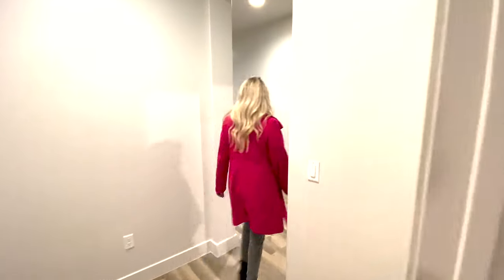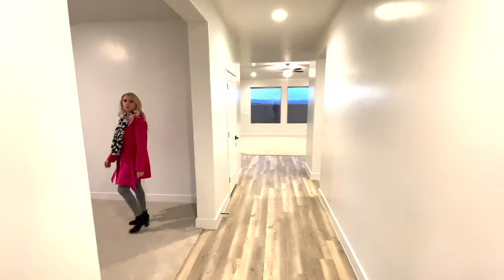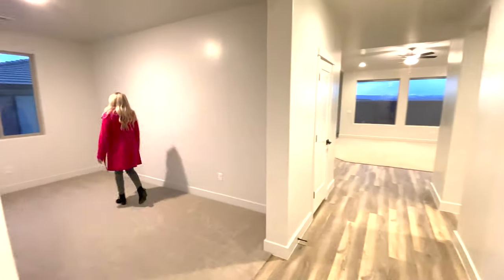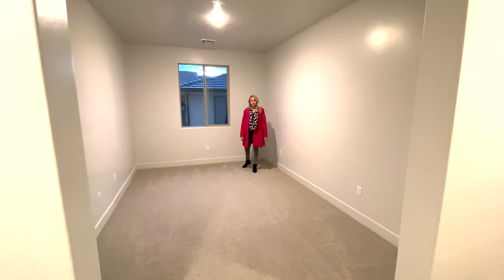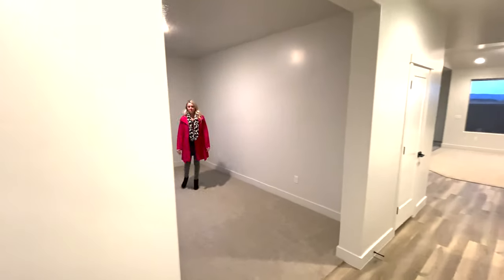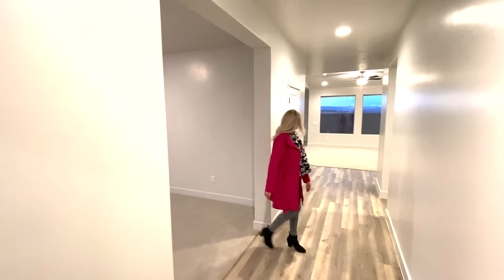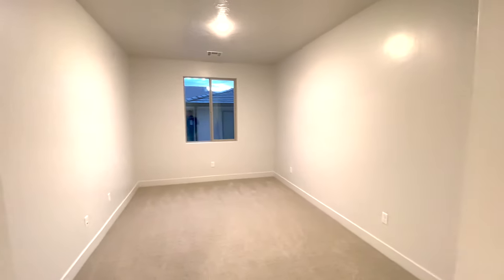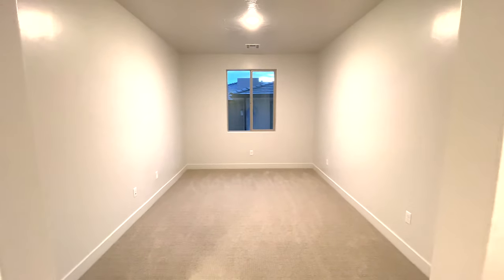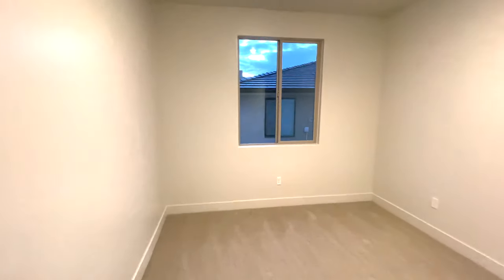So as we head back out into the hallway, this is the third bedroom, den slash office. So this is ultimately the opening that may need an extra doorway. So that would be your two bedrooms on this side of the house. It does not currently have a closet. It's a pretty big wide room, so you could potentially build something in.